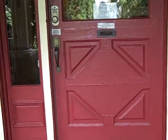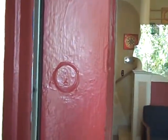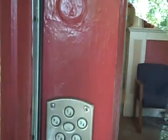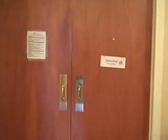To get into Awakenings, I'll need to give you an access code unless you're coming during the day, and you'll just punch it in here and open the door. Once inside, the studio is straight back through the kitchen, all the way back through these double doors.